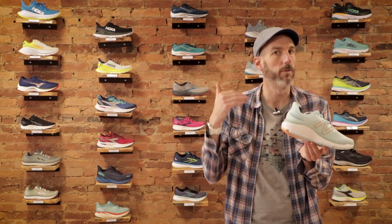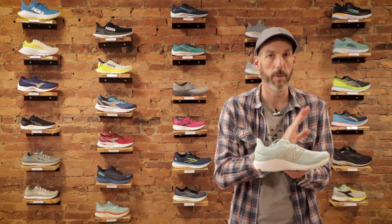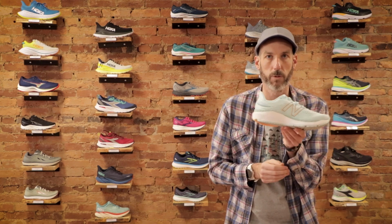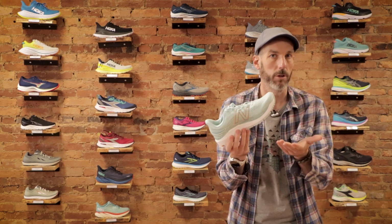So a shoe that you could buy November 30th for $130, on December 1st you're going to be paying $140. And that's going to be basically across the line. But New Balance is going to hold this price all the way through. And that was their original price point. So I appreciate that. I'm sure you guys do as well.